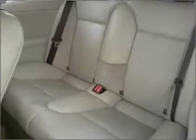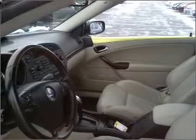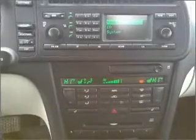Power door locks, power windows, power steering, cruise control, an alarm system, an AM/FM stereo with a CD player. And for your peace of mind, the following safety equipment is included: passenger airbag, side airbag, daytime running lights.